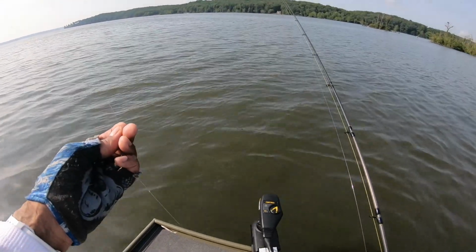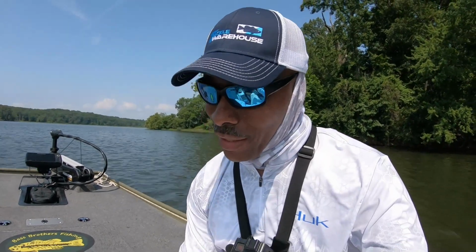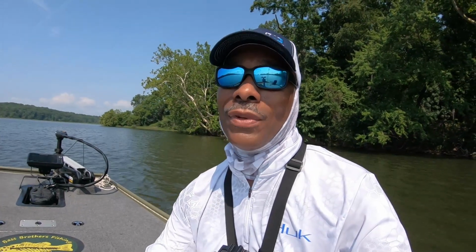All right, so far off to a good start. Cannot complain. One on the whopper plopper. Chatterbait fishing has been doing it for me since 2021. What can I say, man? I can't put it down. Really cool bite to get, and it's staying pretty weedless. There's a lot of grass, a lot of stuff just down there, and I'm fishing shallow. The deepest water I've fished so far is like 3 feet all morning.